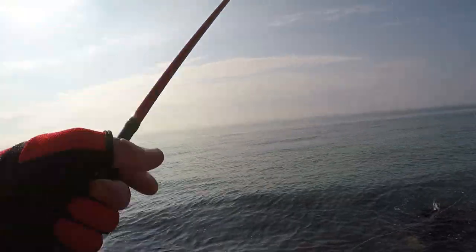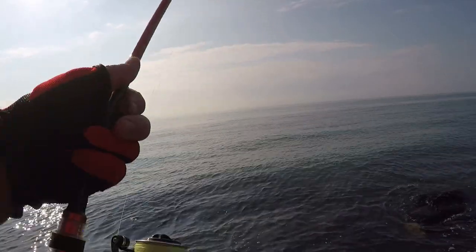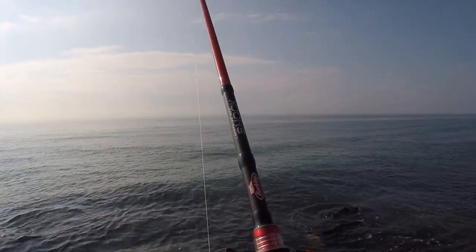Again, picking up more weed on the lure there. If you get some weed on the lure, just pick the weed back off the lure, and then the lure's ready to go again.